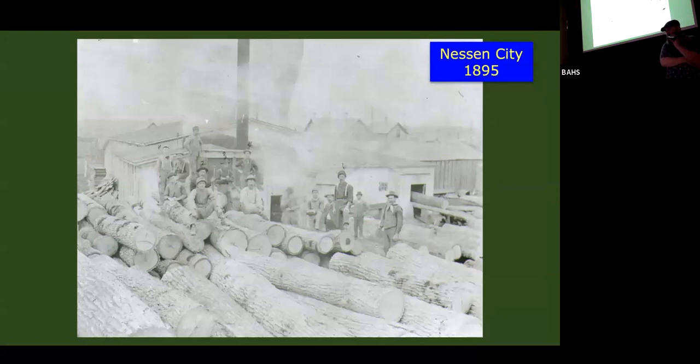Here's another view. In this image, you can see more buildings than are currently in Nesson City today.